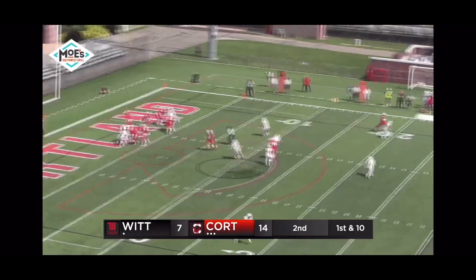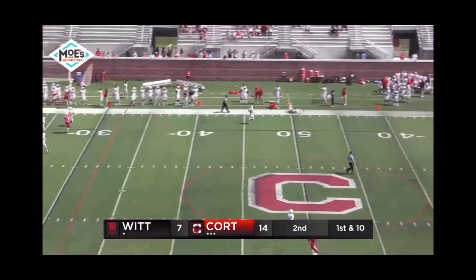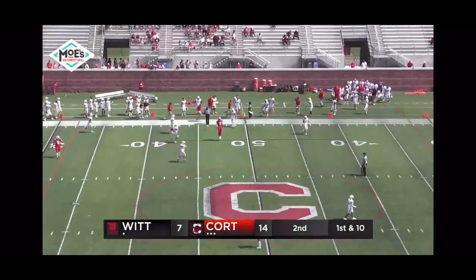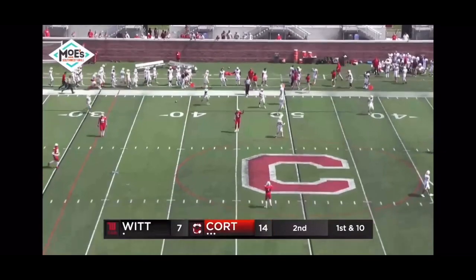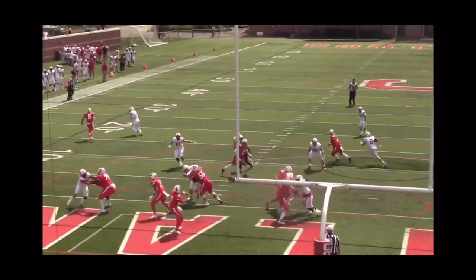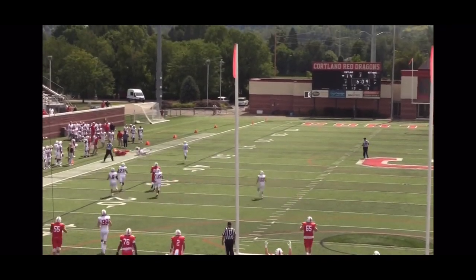Boyes, he is going long to Cole Burgess. Burgess trying to look over his shoulder, and that is complete to the 46. Oh, what a drag. He dragged his toes on the sideline, just held him in bounds. And great hands, great perception by Burgess to know where he was on the field.